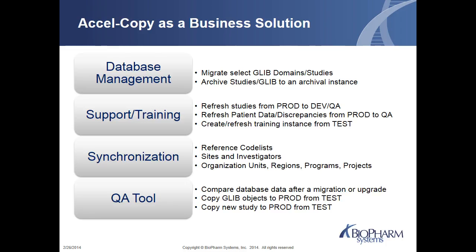And then finally, it can be used as a QA tool in terms of a database upgrade. Let's say you were upgrading your Oracle Clinical instance. As part of your QA checks, you could perform an extract of certain studies prior to the upgrade, hold on to those extractions, perform the upgrade, and then do a full data compare between the old extractions and the new upgraded data to verify there was no data loss.